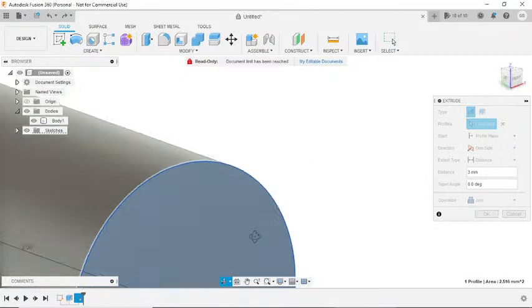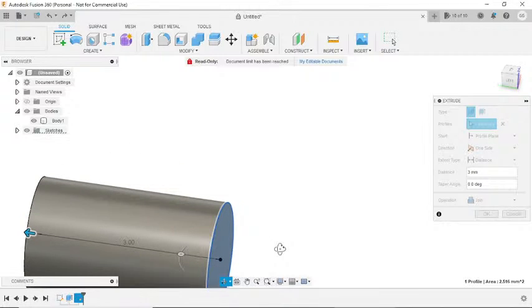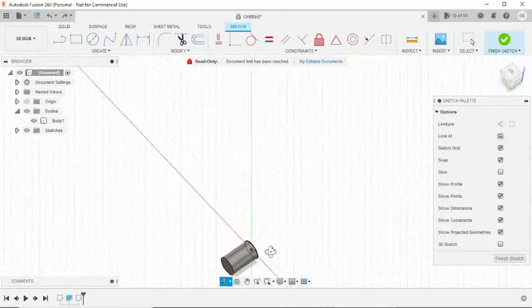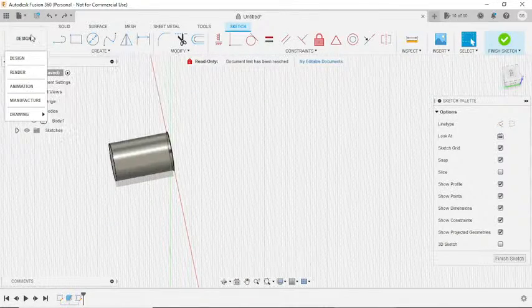So 3 millimeters isn't that much. Jack, was that? Oh, Jack, I've been a muppet. I put it in millimeters. I need to convert that. All right. Design, new design. We'll start again.